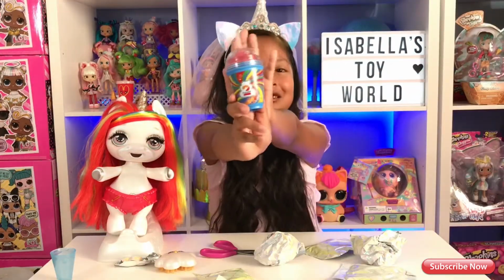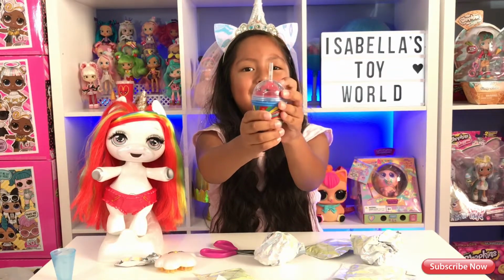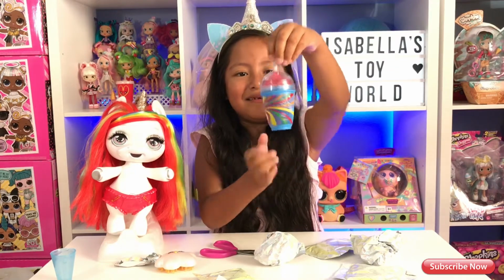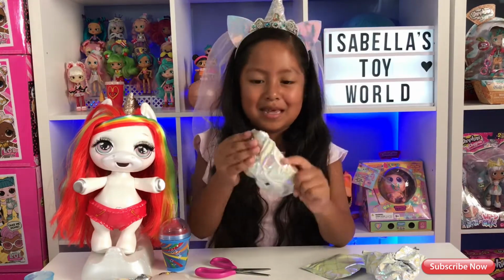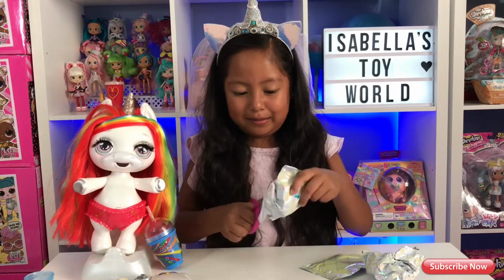Guys, this is how the Slurpee looks. Whee! It looks so cute. And you see, like, right here, it has a little face. It's so cute. It has a little face, guys. That's so cute. Now let's open surprise number three. And here it is. And I can't wait to find out, like, what it is.